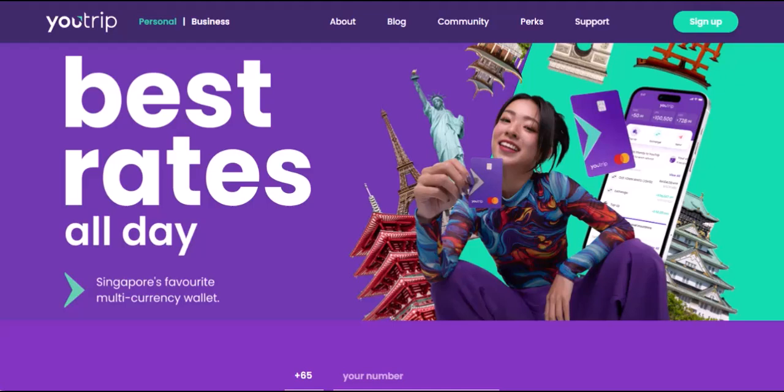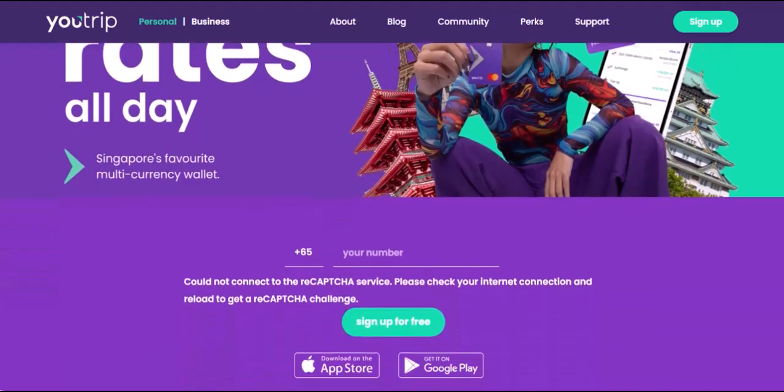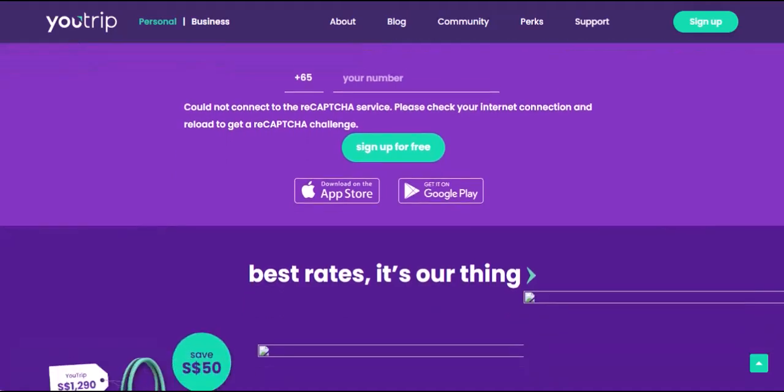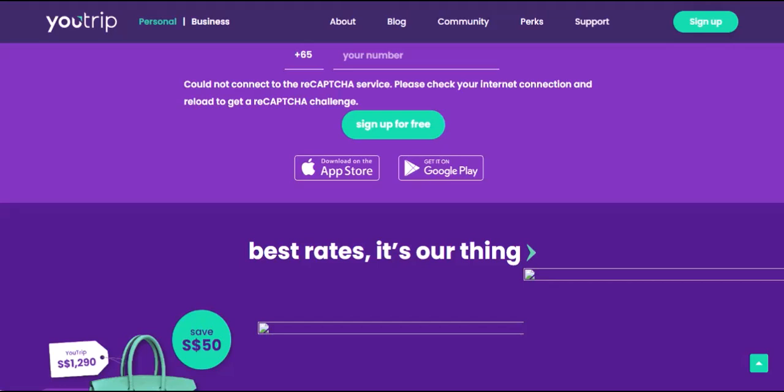So how do you actually get money onto YouTrip? Here's the exciting part. YouTrip offers two super convenient top-up methods. PayNow Power. This is a Singaporean instant fund transfer service. If you bank with DBS, OCBC, UOB, or other participating banks, you can simply link your accounts and zap funds over to YouTrip in seconds. Talk about instant travel-ready cash.